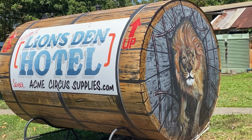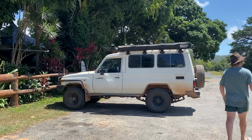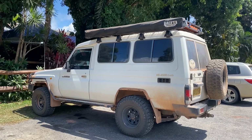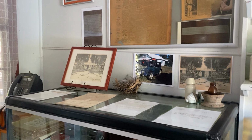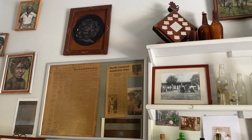We ended up staying at the Lion's Den Hotel a total of 3 nights during our trip, once on the way up and twice on the way back. We really loved this place and it even has a little museum full of its own history, culture and lots of information, which is definitely worth checking out.